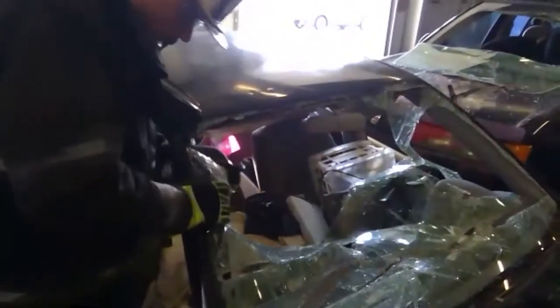Before I cut any post, I want to check for airbags to make sure I'm not cutting through an airbag cylinder, which would activate the airbag. So Chief Becker is stripping the plastic, doing a visual inspection to make sure there are no airbag cylinders.